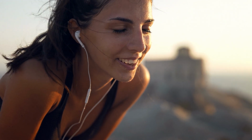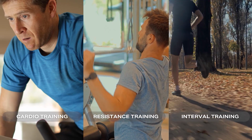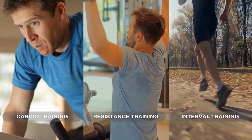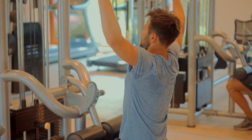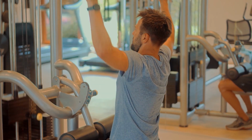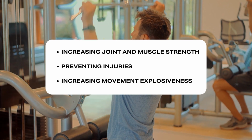The second step to peak performance is following the exercise program that addresses your limiting factor. Depending on your limiting factor, the workout program you need to follow differs. This is because each training improves a different part of your physiology. There are 3 types of training: resistance, interval, and cardio, and all 3 are important for weight loss. Resistance training is important for increasing joint and muscle strength, preventing injuries, and increasing movement explosiveness.